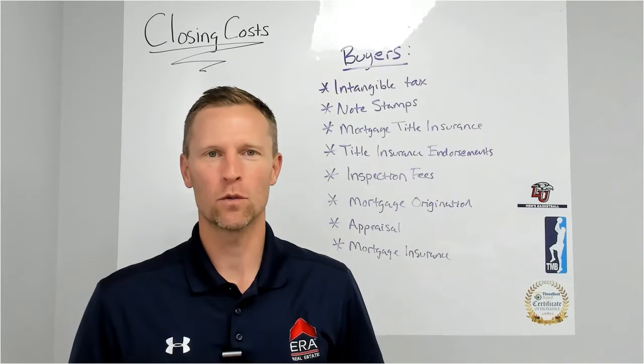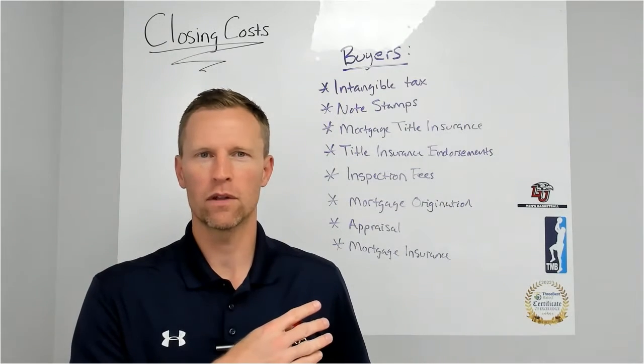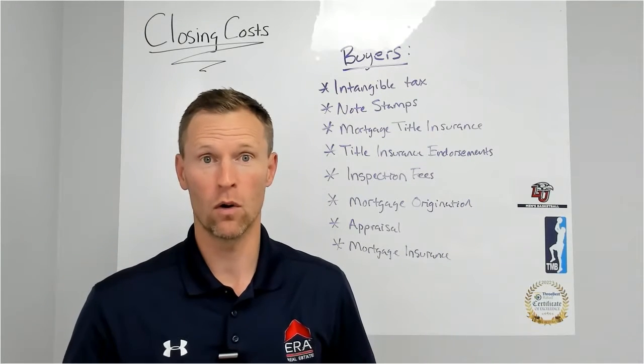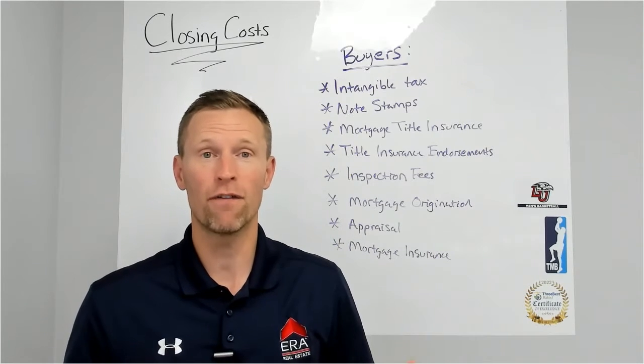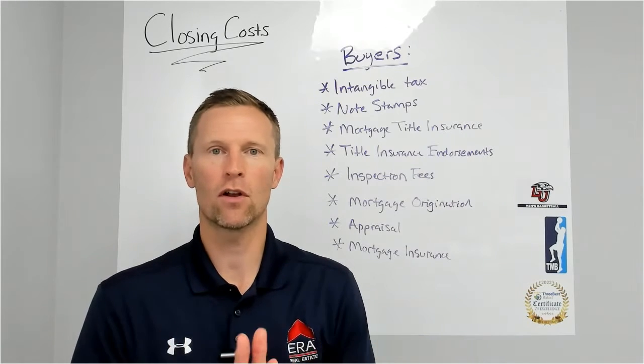And the one catch to this would be if you're paying cash, really none of these costs exist, with the exception of inspection fees and maybe some recording fees. So if you're paying cash for a house, your closing costs are next to nothing. But if you're getting financing, these are the costs you're likely going to see on your settlement statement. So let's talk about them.